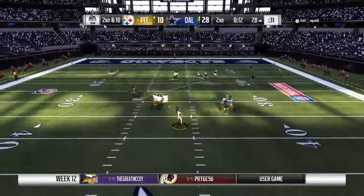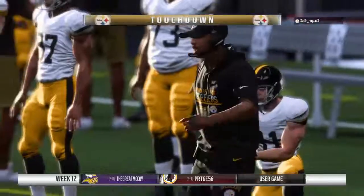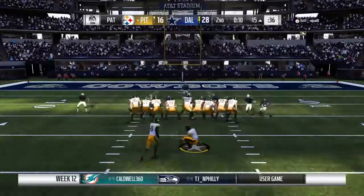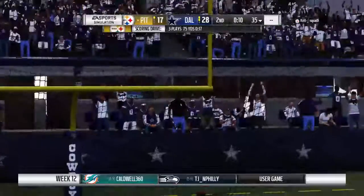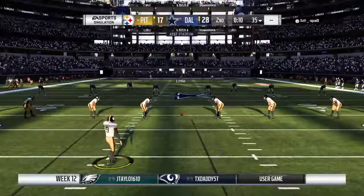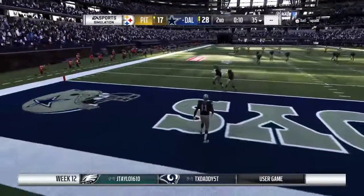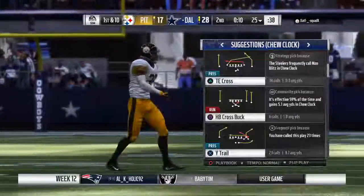On 2nd and 10, Keenum letting one go deep for the end. Got his man. It's caught for a Steelers touchdown. In for the score. And the Steelers are able to close the gap just a bit. Boswell good with the extra point. And the lead is down to 11 at 28-17. Boswell on now to kick this one away. And that'll carry over the back line of the end zone for a touchback.